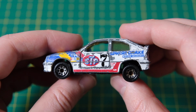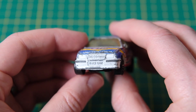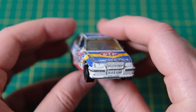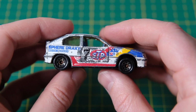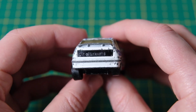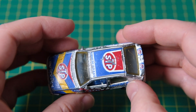Hello and welcome to Diecast Restos and to this MB162 Vauxhall Astra GTE, or the Opel Kadett GSi if you'd rather. The casting was a rest of world only model, meaning it was not sold in North America. It's fairly common in Europe, spanning 1986 to 1993.